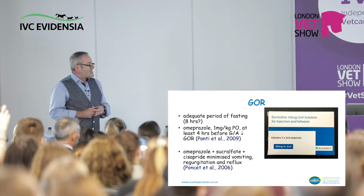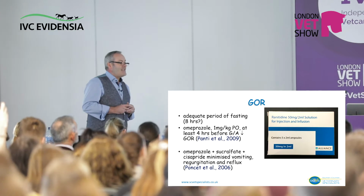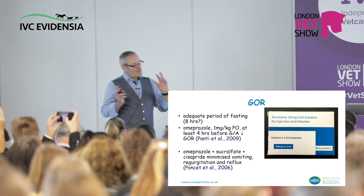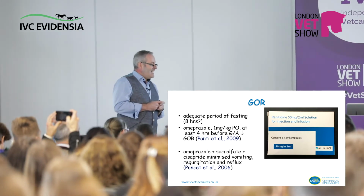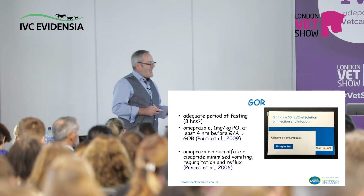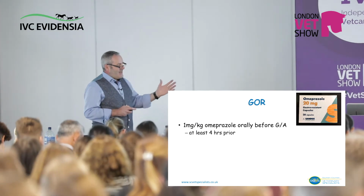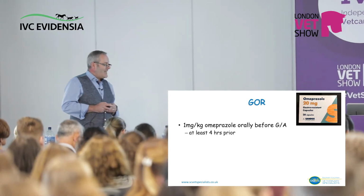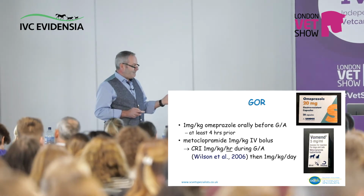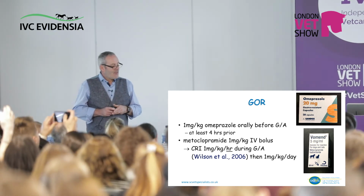A subsequent study by Poinsett in 2006 also showed a reduction in regurgitation if he used a combination of omeprazole, sucralfate, which I'm not quite sure why the sucralfate was there, and cisapride. Now, cisapride is not always that straightforward to get, and in fact, sometimes we can't get it at all. So we've modified the protocol. And the current protocol that we're following is we do the mg per kg of omeprazole orally at least 4 hours beforehand. And we also use metoclopramide to promote gastric emptying.